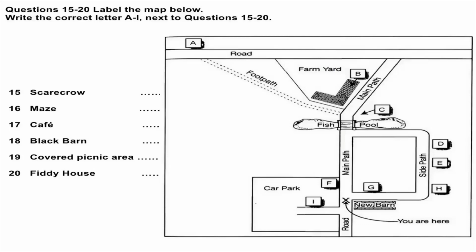Now let me give you some idea of the layout of the farm. The building where you bought your tickets is the new barn immediately to your right, and we're now at the beginning of the main path to the farmland, and of course the car park is on your left.